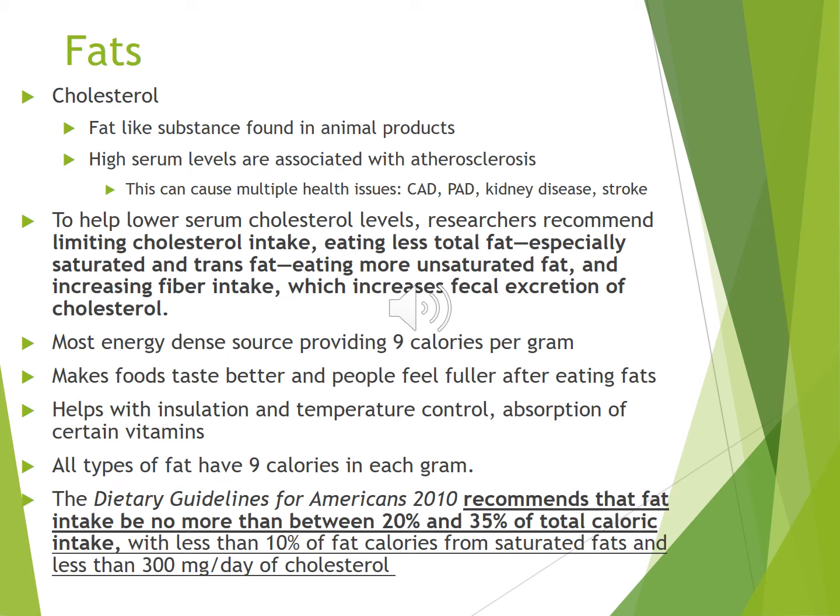As we continue on to talk about fats, and I was mentioning earlier their relation to cholesterol, cholesterol is a fat-like substance. It's found in animal products. We do know that high serum levels are associated with atherosclerosis. It can lead to multiple health issues such as coronary artery disease, kidney disease, and stroke. To help lower serum cholesterol levels, researchers recommend limiting cholesterol intake and eating less total fat. Again, as I pointed out on the other slide, especially teaching our patients to look for saturated and trans fats, and we want them eating more unsaturated fat and increasing fiber intake. What we found is an increase in fiber intake will increase fecal excretion of cholesterol.